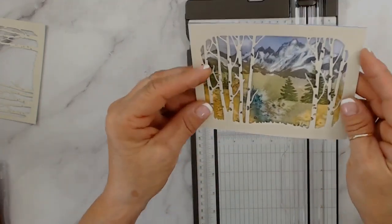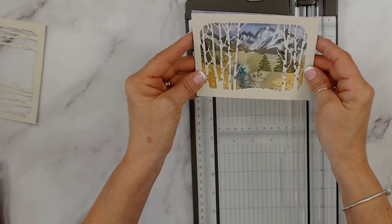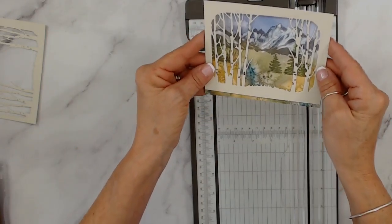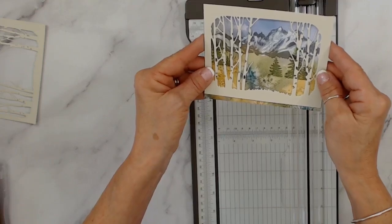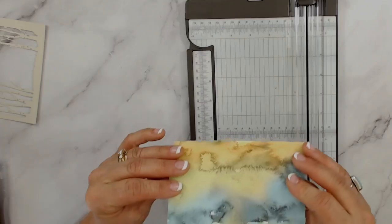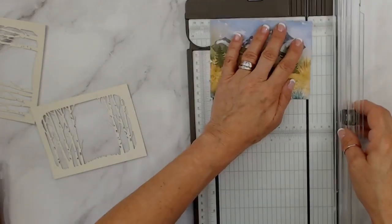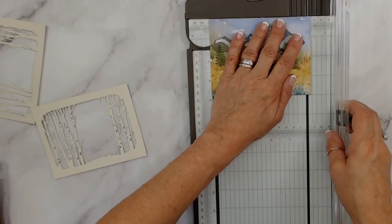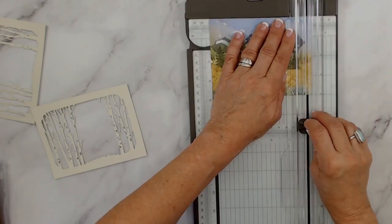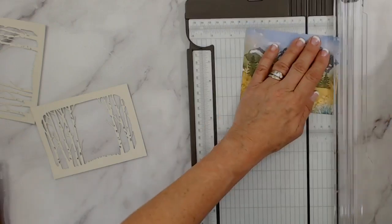Here's how this looks. Does it come to life? I think so. I could have gone even a little bit higher there. And you know what? I can go a little bit higher because I'm going to keep a little border. So see what I'm going to do? I'm going to cut just a 1/4 inch. Yeah, that's going to do the trick.